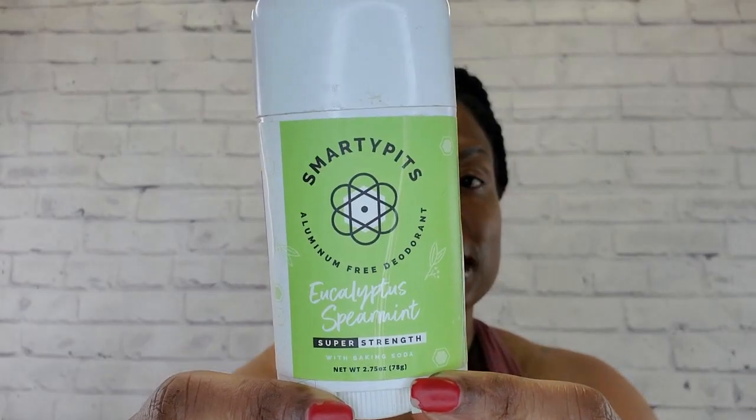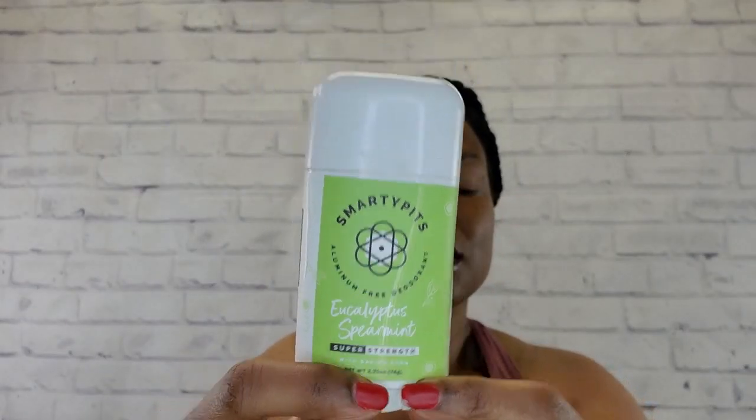Here is a natural aluminum-free deodorant. This is from a company called Smarty Pits, and this is in the fragrance Eucalyptus and Spearmint. You guys, I am a heavy sweater, and during the summertime it is even way worse, just completely out of control. But I am still always on the hunt for a good natural deodorant, and in my trials, because last year was my trial of them, this was one that I tried that was advertised in some magazine, and then I went and read the reviews, and everybody was like, how great it is.